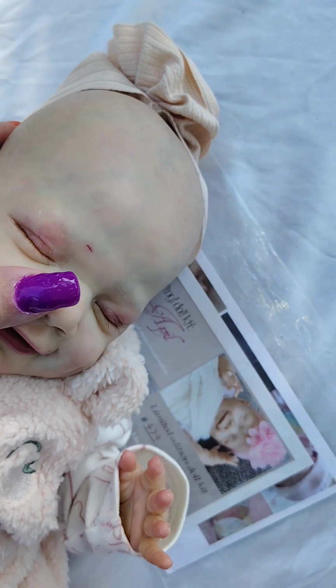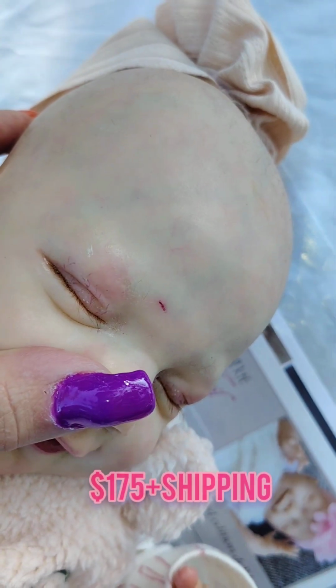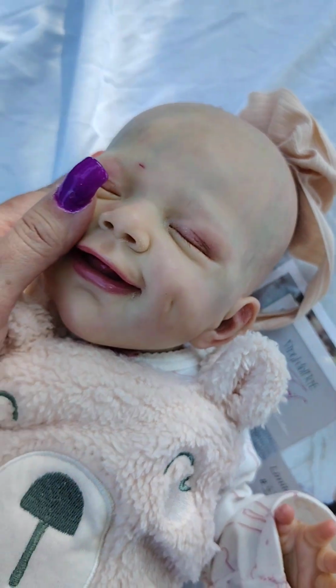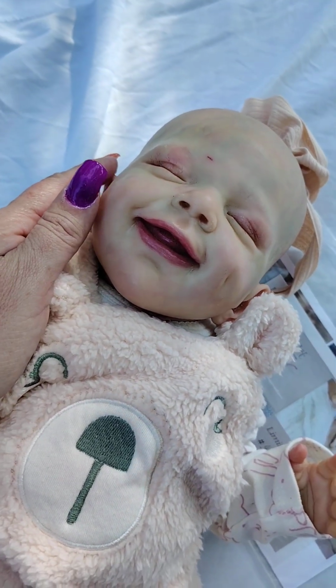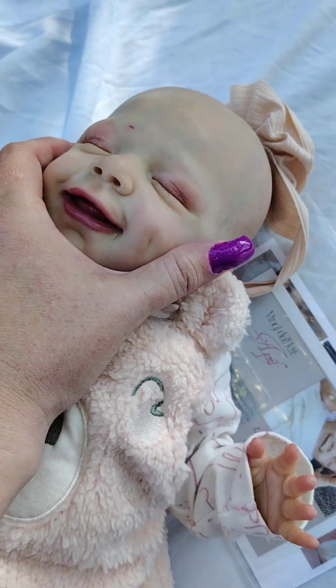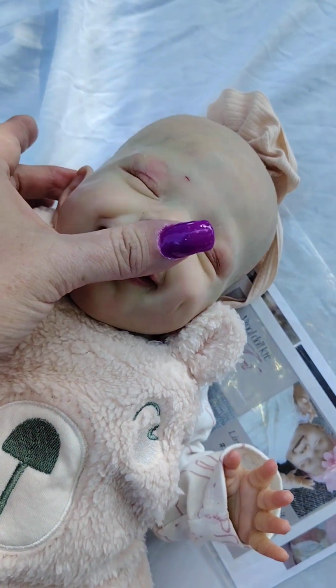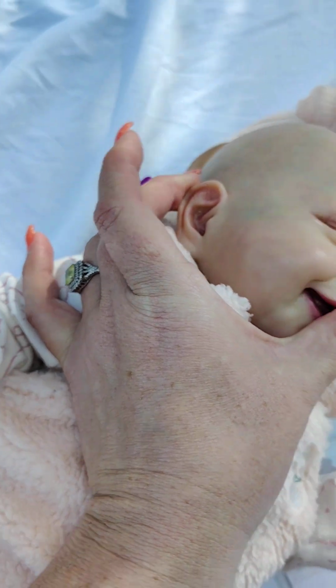She has some rooted lashes. She has capillaries, you can see, on her eyelids. Cute little dimples. No rubs on her mouth. All her paint's still there. She has capillaries in her ears. Well done. Glossed just slightly.